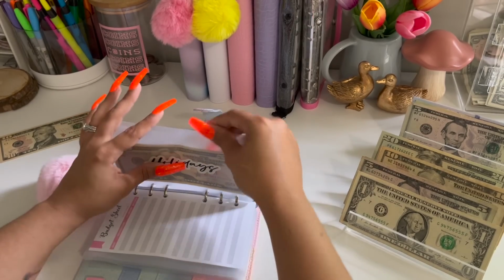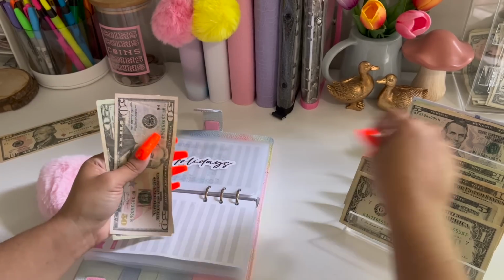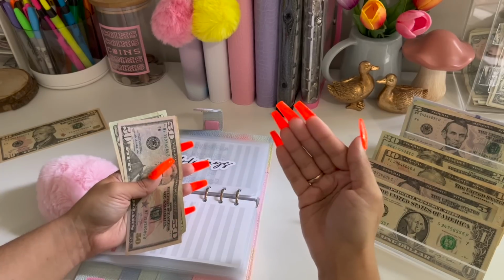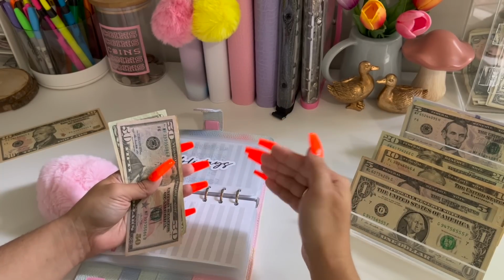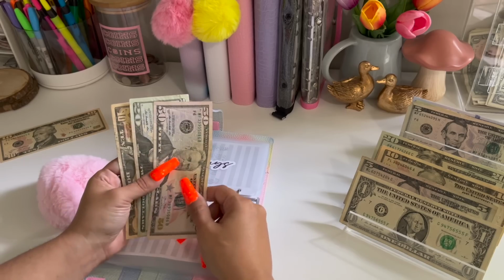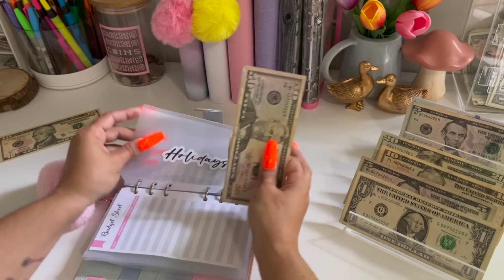Okay, holidays. Holidays will be receiving $10. I'm sorry if you can hear my dog. Again, we're not used to having company over, so she freaks out whenever we have company over. So we have $50, $70, and $80.